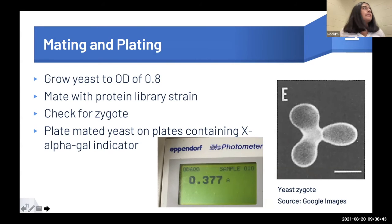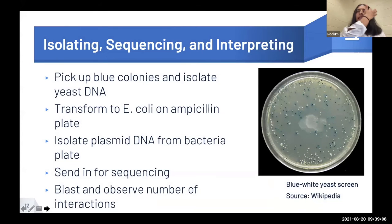Then we put a little sample of it under a microscope to check for a zygote, and a zygote will be seen when the yeast has mated. So this is an example picture. And once we see that mating has happened, then we plate on the SD-3 medium that I was talking about earlier, that does not contain 3 of the essential amino acids, but we're also plating with this X-alpha-gal indicator. And what this indicator does is when the 2 yeast strains mate, they release this compound that turns the indicator blue.